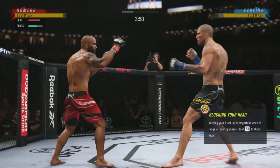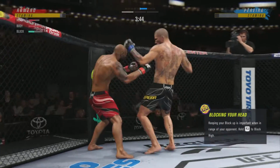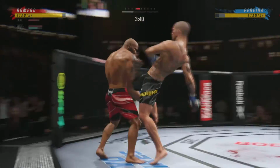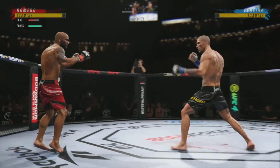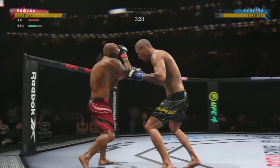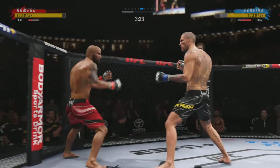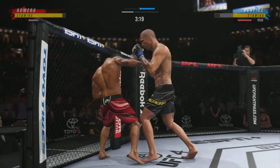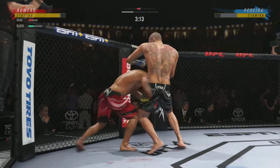Oh, that's a good right hand. Oh, flush knee to the body. He's got the length advantage in this fight and certainly made it count in that exchange. Look at the whip action that comes from him throwing that kick. Ooh, he landed a huge hook there. Oh! Oh! He needs to start looking to finish now because he's got his opponent hurt very bad.